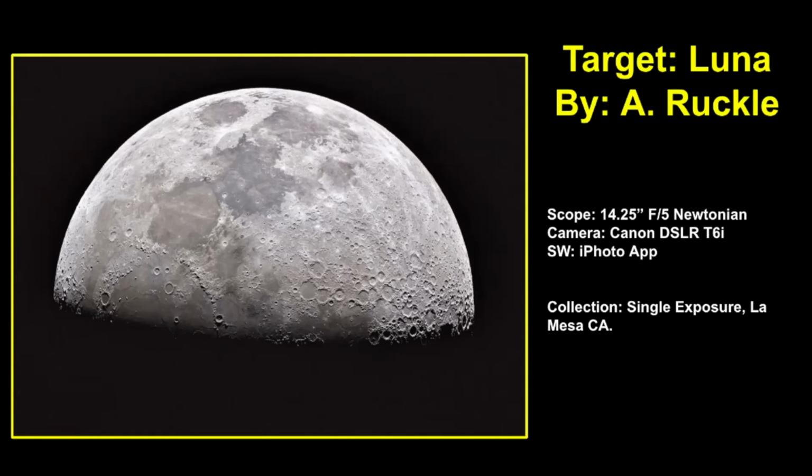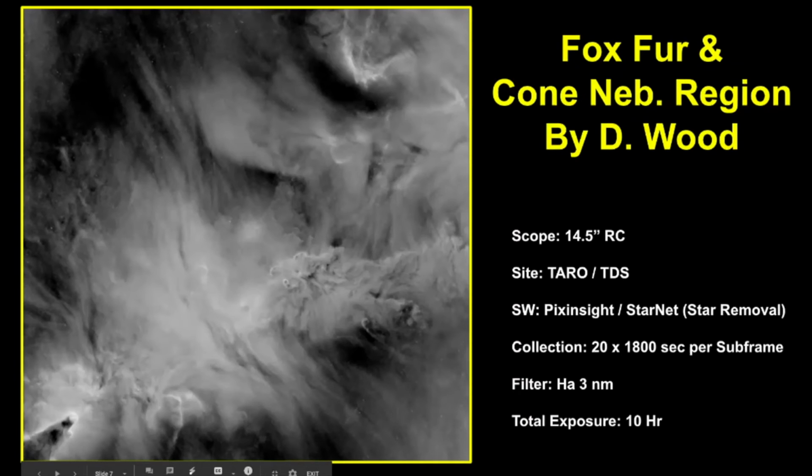Okay, if you can take me to the next slide. And like the last one, the technical information on scope and things like that are given on the right. This one is the Flame and Cone Nebula regions done by our president, Dave Wood. And this one I like to think of as really a hydrogen alpha picture, giving this enormous, beautiful texture. And you can see the Cone Nebula in the extreme lower left-hand corner. But this I think of almost as an artistic picture.